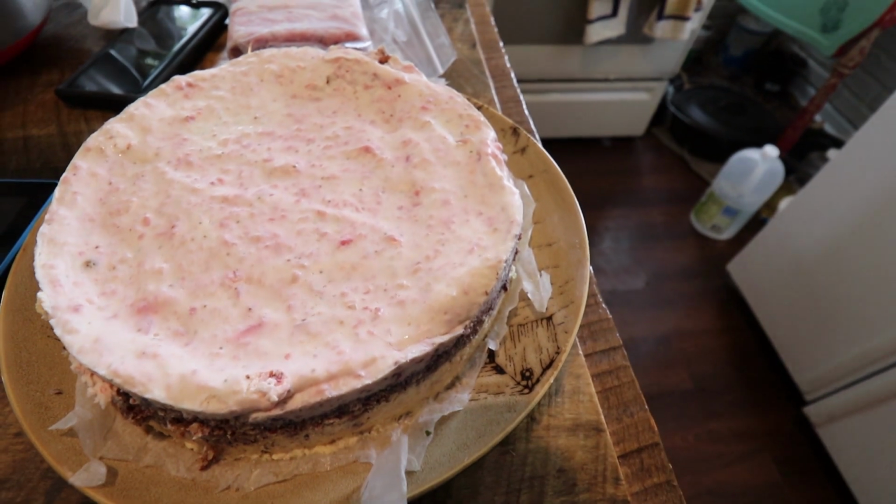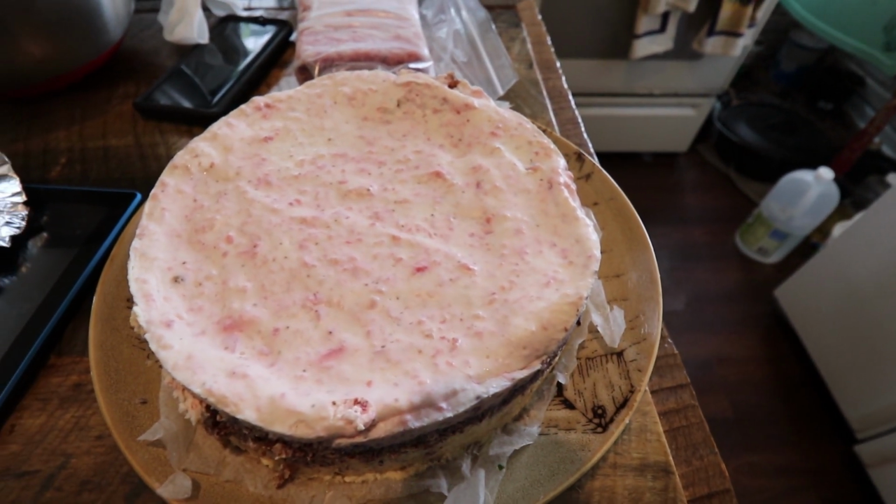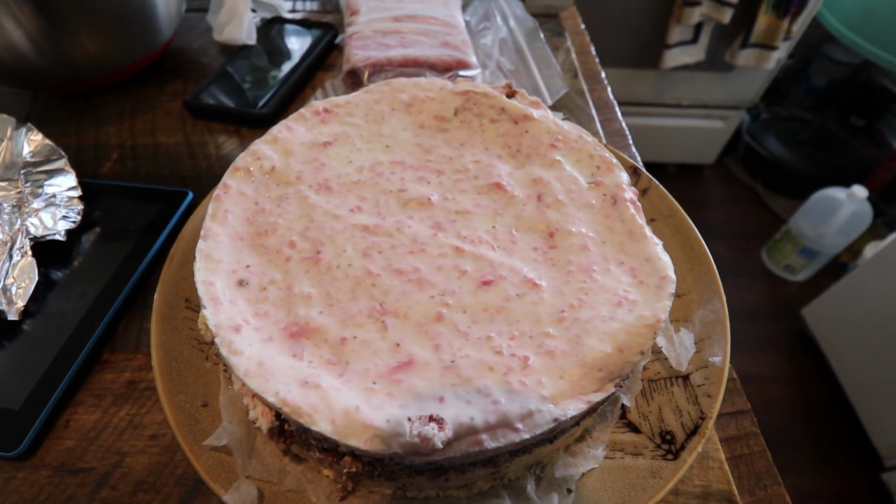Oh yeah, like we did last time. That'll look really nice. Keto cheesecake. Like sugar and cream.